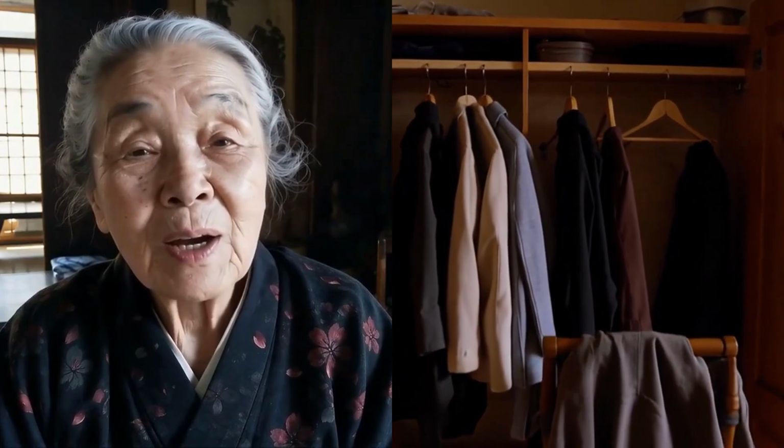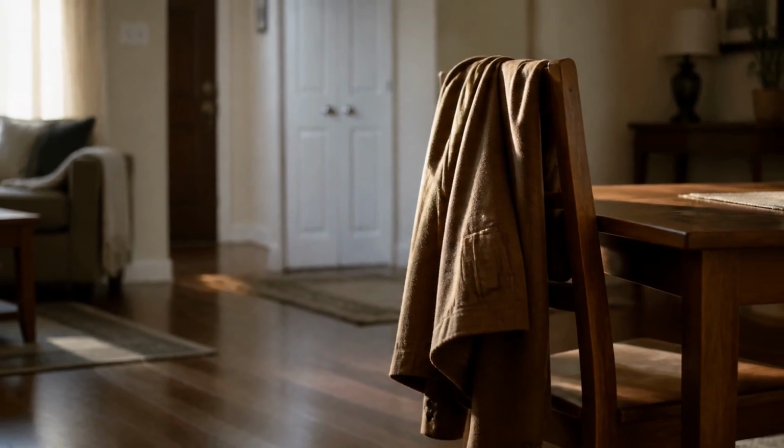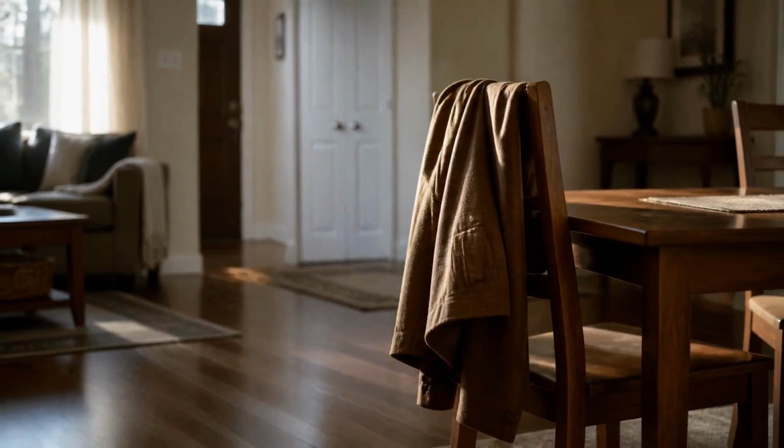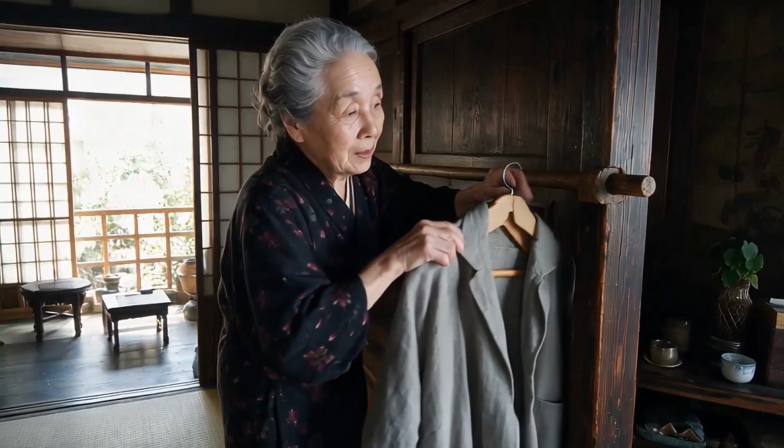The second rule: if a task takes less than 2 minutes, you do it now, not later. Not when you have time. Now, the moment you see it. You walk in and take off your coat. The closet is 6 feet away. 10 seconds to hang it. You stand there and think, I will hang this up in a minute. You drape it over the chair.